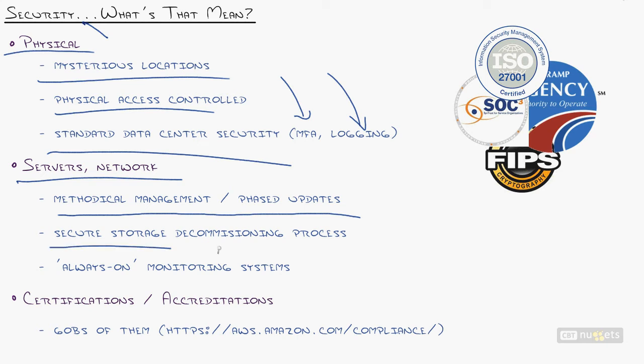The storage itself, the hard drives, are decommissioned securely, meaning they're not only formatted and wiped, but they're physically destroyed. Have you ever seen those hard drive crunchers? It's pretty vicious and fun to watch. If you ever go on Google Video and type in hard drive destruction, you get all kinds of fun stuff.